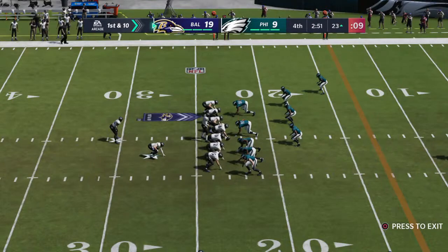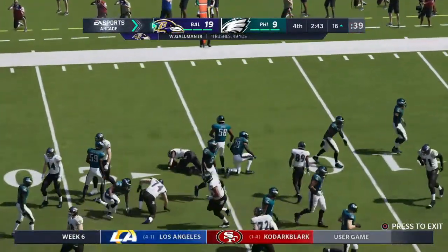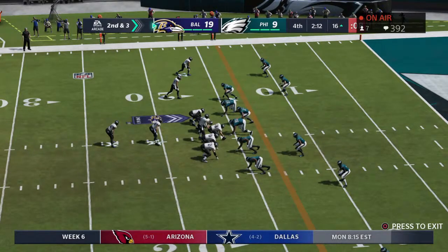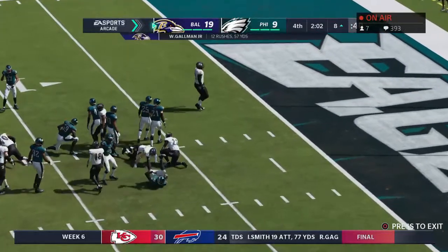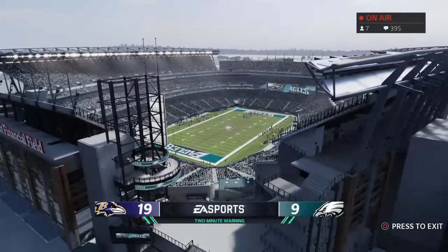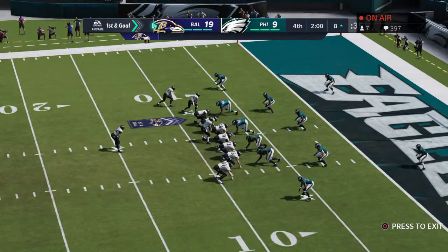Back-to-back good plays have them on the move on first down. They'll try and run some clock here as they keep it on the ground. A strong broken tackle on that one. And then they get him to the ground just shy of the 15. A 7-yard pickup brings up 2nd and 3. On the ground, it's Gallman again. And he's able to work it here to the 8-yard line. It's an 8-yard pickup, and it leads to a 1st and goal. 2 minutes left to play in this football game here on EA Sports. A good chance now to put this game on ice. This is 1st and goal.